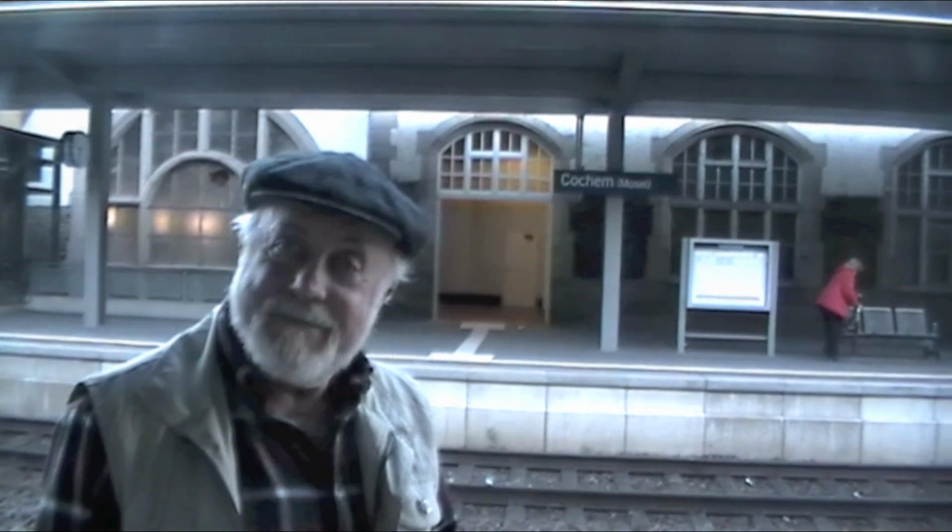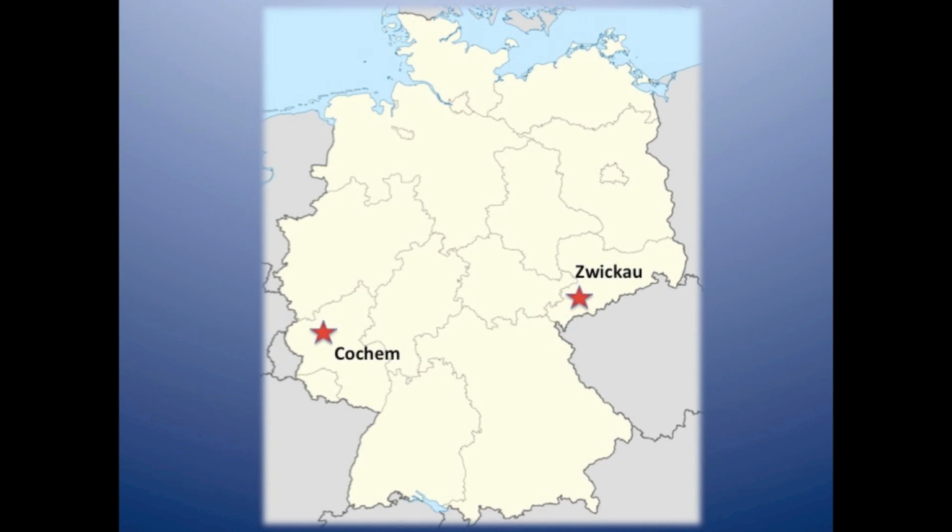For Linda's birthday, we decided to head about 300 miles west to check out the historic city of Cochem, and we also took a trip to the castle of Burg Eltz. Getting from east to west on the Deutsche Bahn El Cheapo Happy Weekender ticket doesn't happen fast, though. We transferred trains in Hof, Würzburg, Frankfurt, and Koblenz.